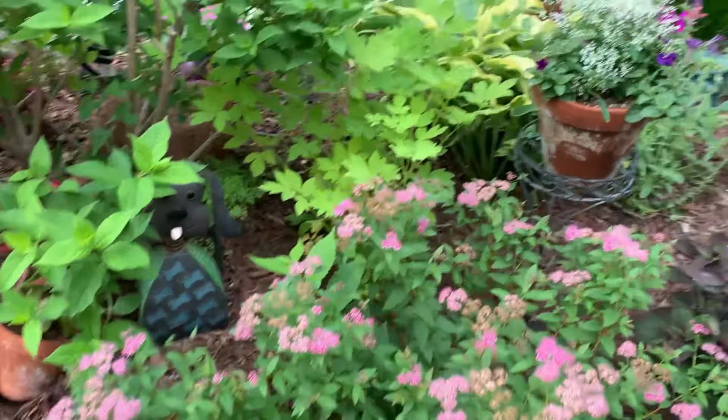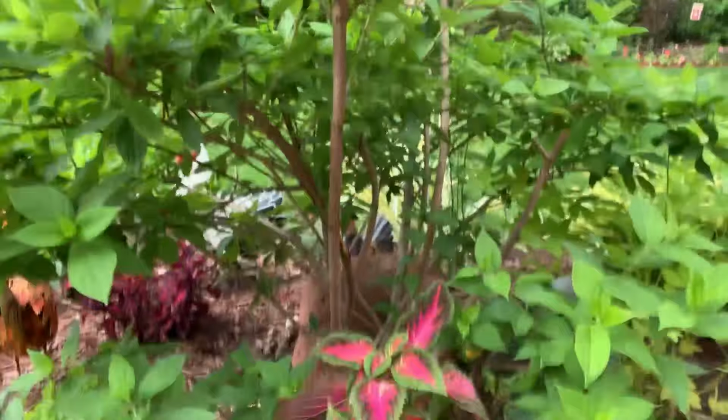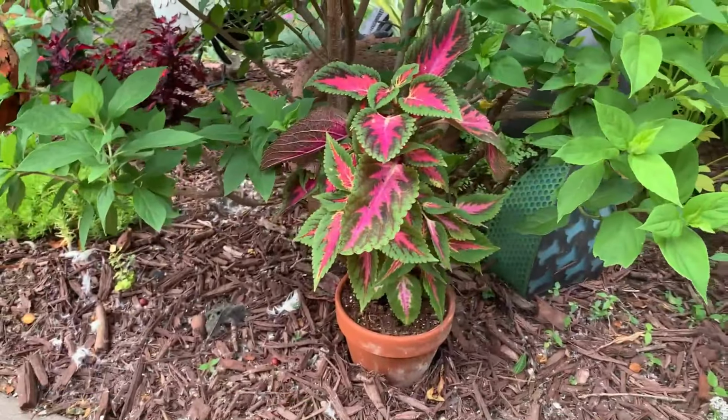Spirea. And what I added here is a coleus because it broke here in the middle again. I don't know, you guys, what's going on with this hydrangea.